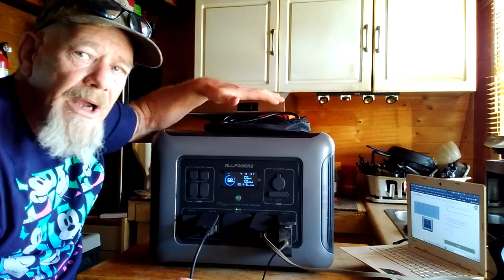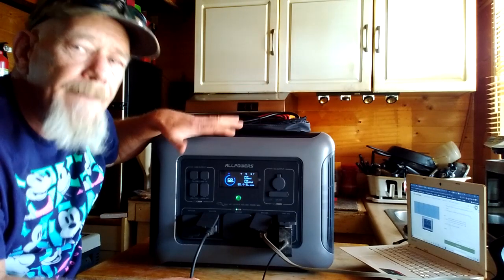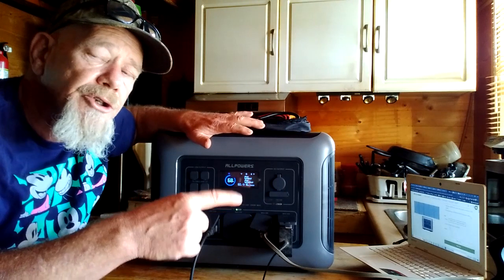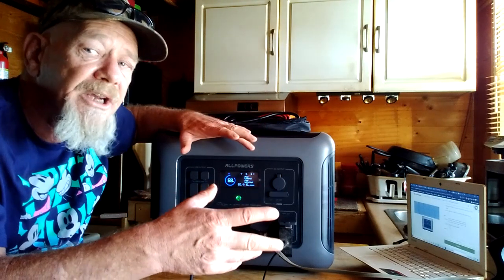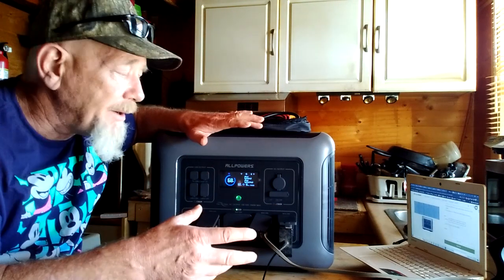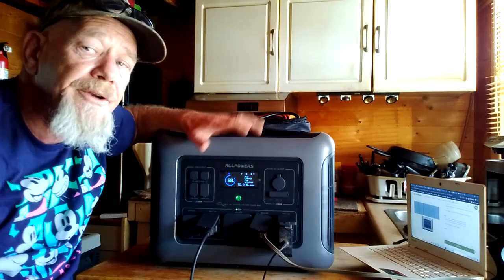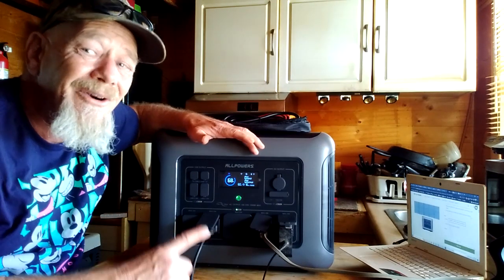All right, I'm going to turn this around, show you the plugs on the back of it, and then I'm going to hook this into a 400 watt solar panel from ALLPOWERS to show you that solar panel, which you may want to consider getting with this unit. And I think that because of the many ways that this can be charged up and used and all the different appliances you use, this is a very nice product. Now, before I turn this around, some other things.